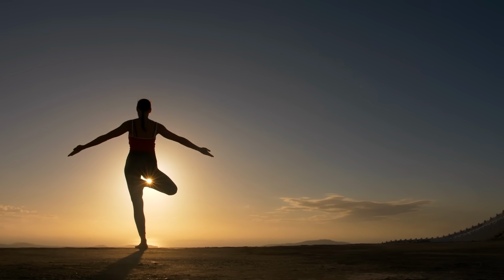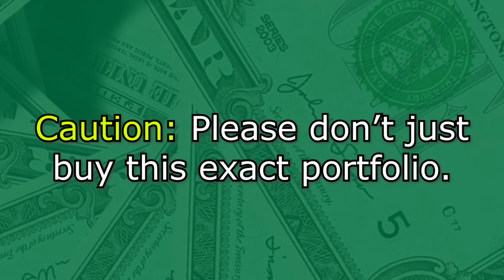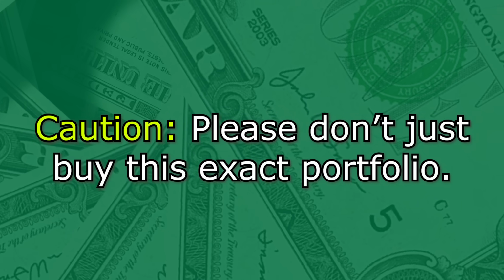And I'm not suggesting anyone go out and buy this exact portfolio. It's more meant to convey a strategy and should be thought of for educational and entertainment purposes only, okay guys? And I think it's just kind of fun to build out hypothetical portfolios like this.